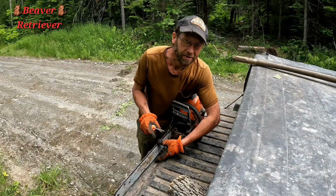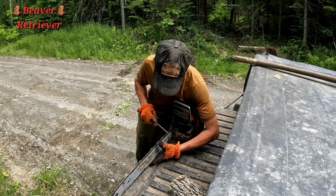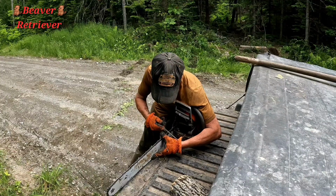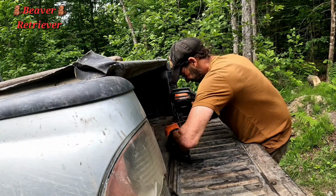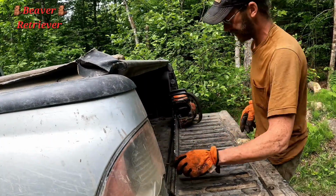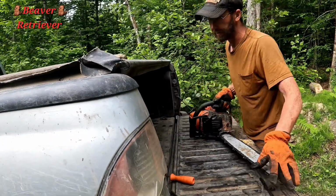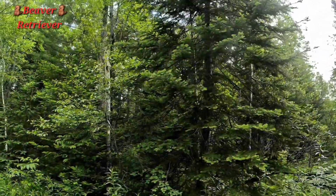We just hit a rock down there at the woodyard, bucking up that last bundle. Like barely even cut now. There's one side. Sharpen chainsaw. Back to cutting some wood. That's the next tree. Got one there and there's one in past it.